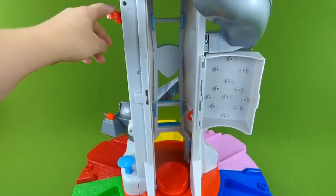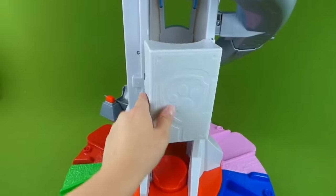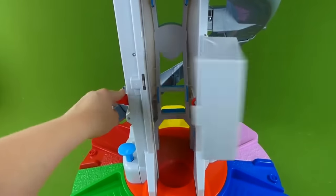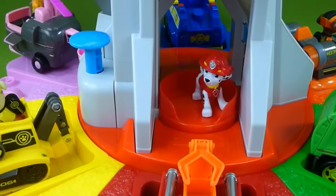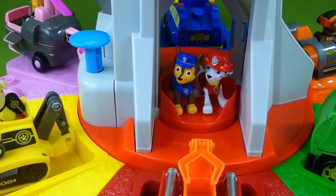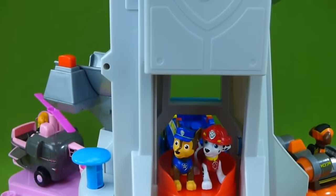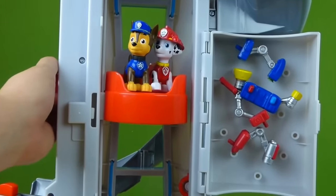Ooh. It's super fast. Watch this. Ta-da! We are gonna take our Marshall and our Chase pups, and they're gonna go up and see what the mission is. Let's go with them. Here they go. Oh, it popped open.